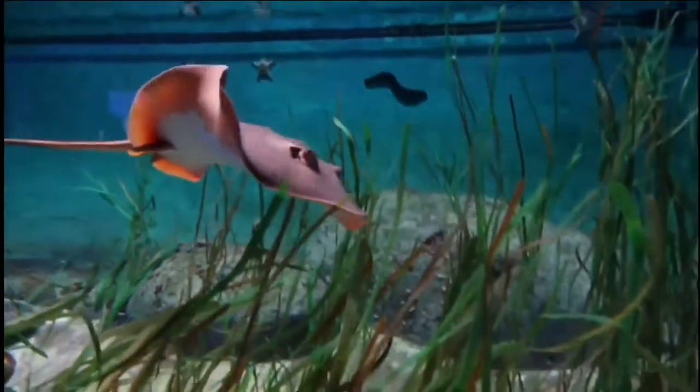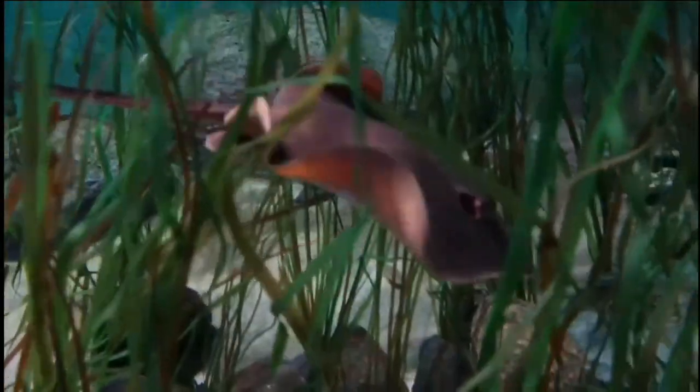Alright guys, so as you can see, there's a stingray right there. Wow, look at the stingray swimming right here. And yeah, there are two starfish right there, as you guys can see.